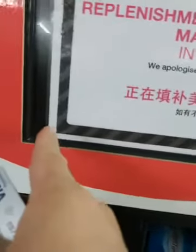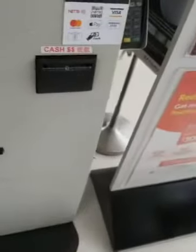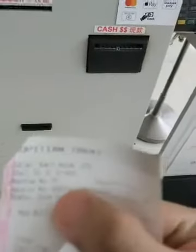I tapped already, and when I pressed for the receipt, too bad, the money had been deducted from my Visa card already, the $10, and the receipt did not print out. I ended up with this card. This is not the actual receipt for this Kopitiam card at this block.